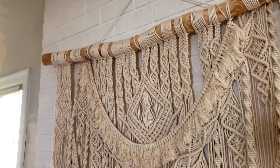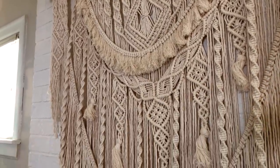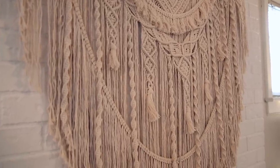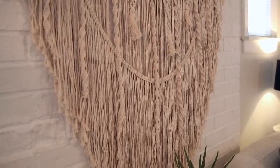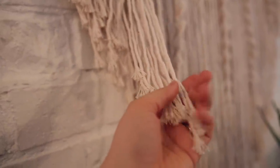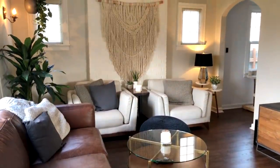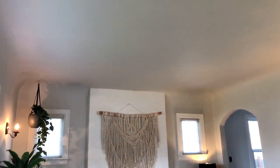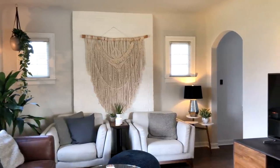The wall hanging is from Fond Willow. It was actually a gift from one of my viewers, and she makes these most gorgeous macrame, beautiful wall hangings. This was the most thoughtful and kind, lovely gift. We love it so much. It's so beautiful and it fits this space perfectly. It adds sort of a boho vibe. It fills that whole space of the brick wall as well, because we did not know what to put there. Before we had some weird art hanging there and I don't love it. And it fits the space so well. I love the vibe it brings, and that's all I can say about that.